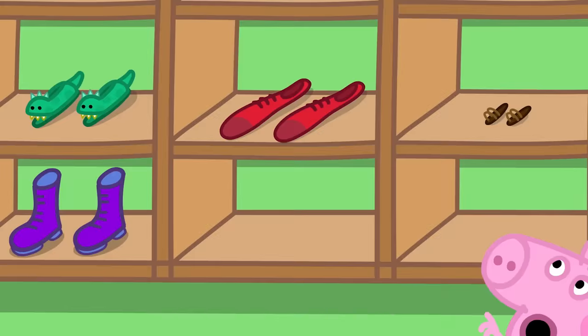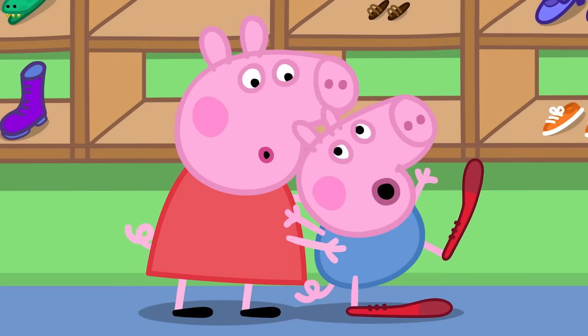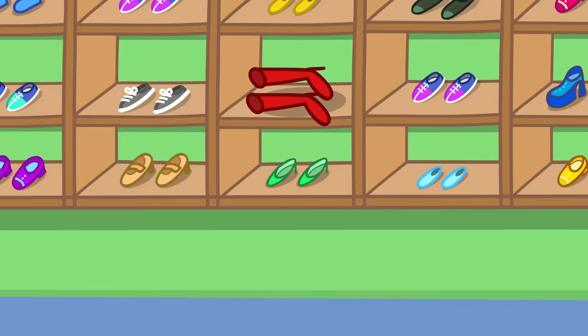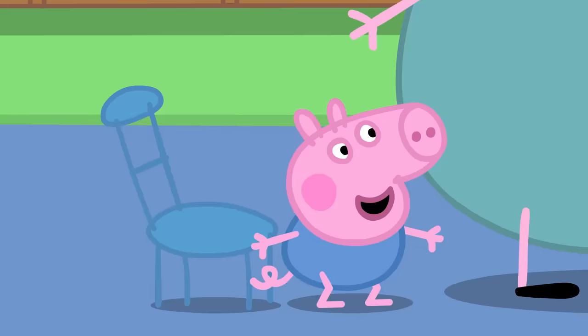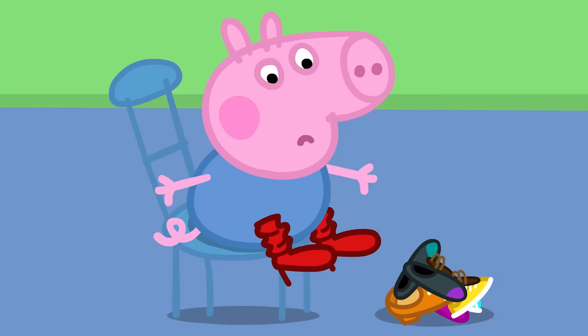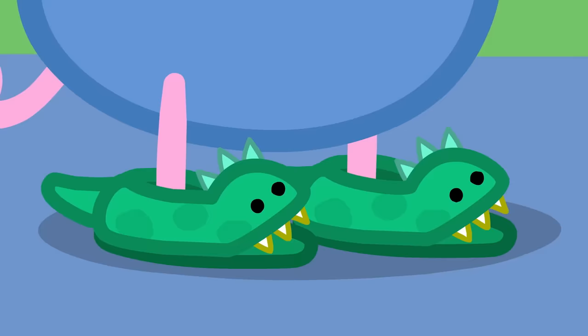Shoes! They are clown shoes. George loves clown shoes. Whoa. They're too big. And George is very small. Shoes! Shoes! George tries on lots of shoes. Tall ones. Little ones. Yay! And even silly ones. But none of them are quite right. Shoes! Dinosaur!